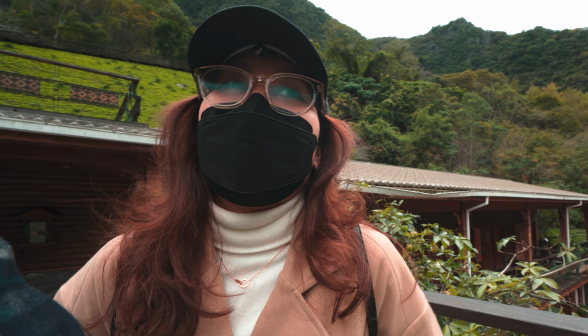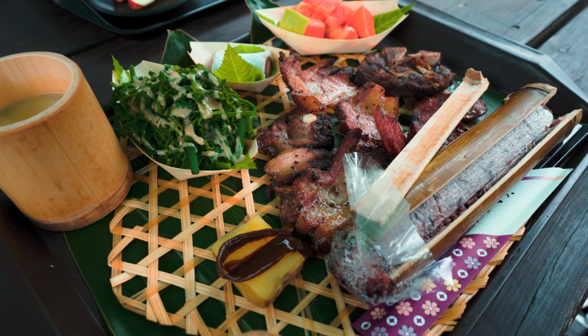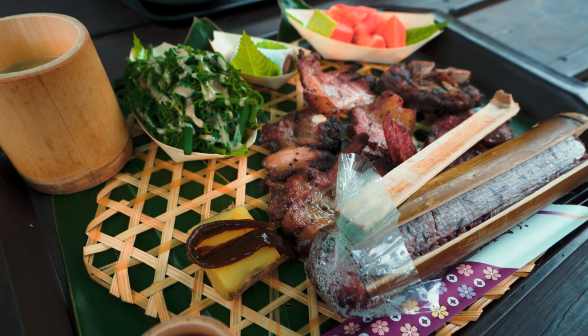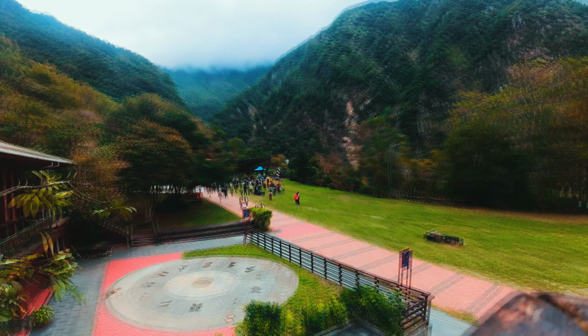Daddy has braised beef, and we have the local set meal, which I can only see the pork sausage, the Taiwan sausage, and probably some grilled pork. We shall see. So yeah, gonna put some time lapses and eat.